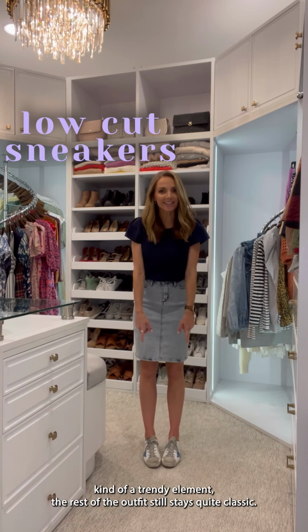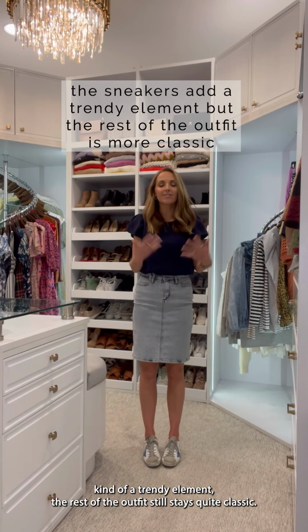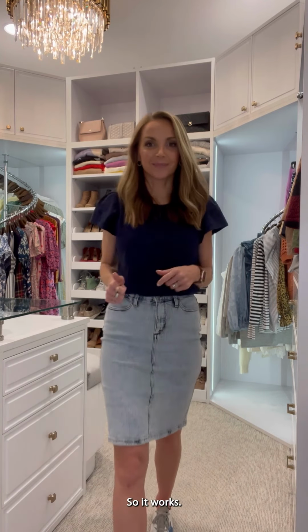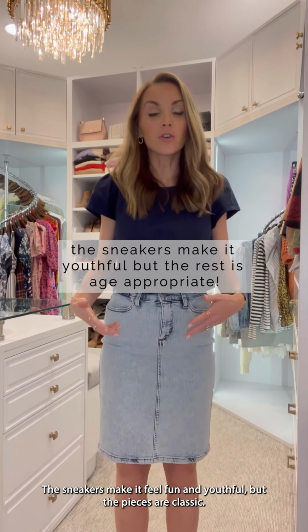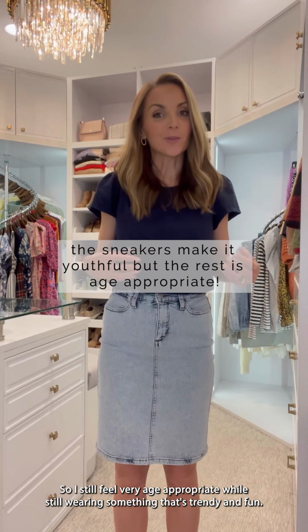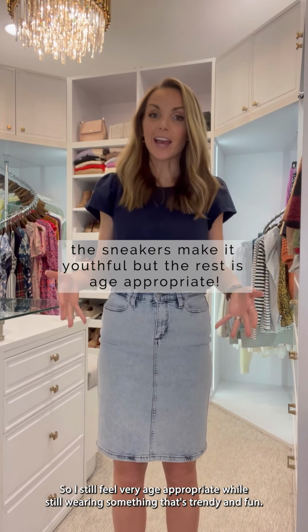And even though this adds kind of a trendy element, the rest of the outfit still stays quite classic and feminine, so it works. The sneakers make it feel fun and youthful, but the pieces are classic, so I still feel very age appropriate while still wearing something that's trendy and fun.